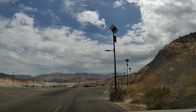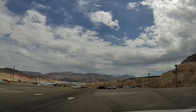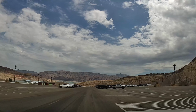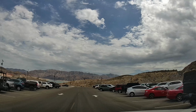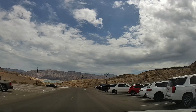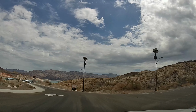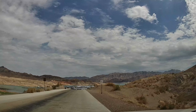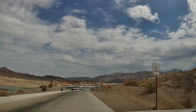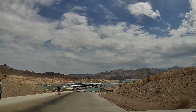Okay, so that was one boat launch area that's out of water. You can't get to it. So maybe you can still use this boat launch here. There's people here with boat trailers, so I assume so. No trailer beyond this point. Wow. No parking.